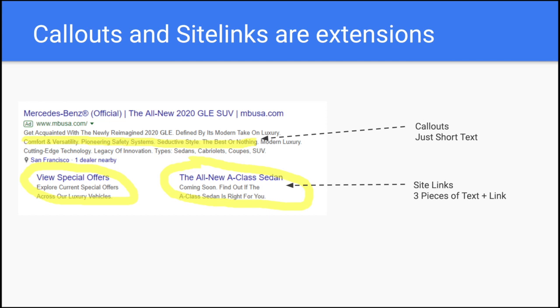So the callouts are something very short, briefly describing the benefits you have. It doesn't have a link, it doesn't have much space in it, it's just several short theses. For example, on this page you see comfort and versatility or pioneering safety systems are two different callouts, and when they are displayed on the page, they will be combined together in a line or in a list.